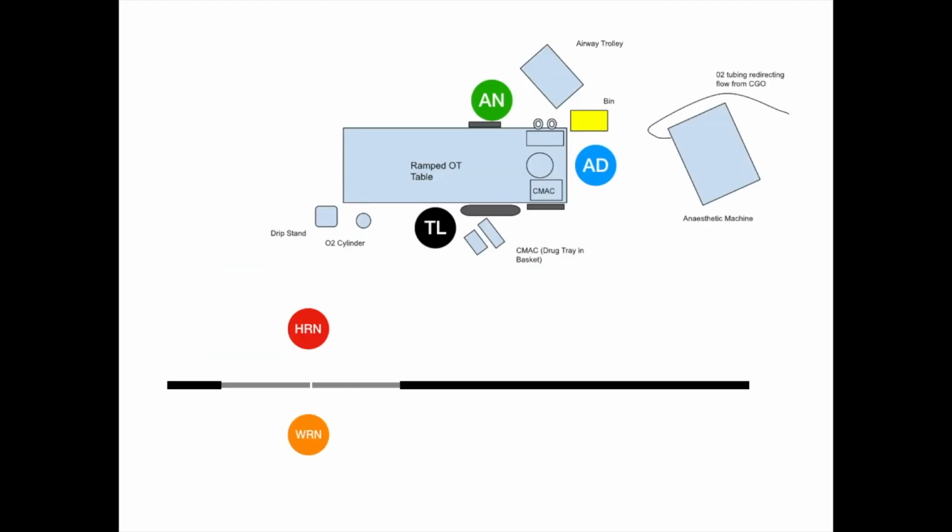Let's now look at the layout of the hot room. We have the team leader placed next to the CMAC, who will be administering drugs and also controlling the anaesthetic machine. The airway doctor and the airway nurse are in the usual positions with an airway trolley at hand. The hot room nurse provides communication between the team in the hot room and the warm room nurse, who is situated in the anaesthetic room.